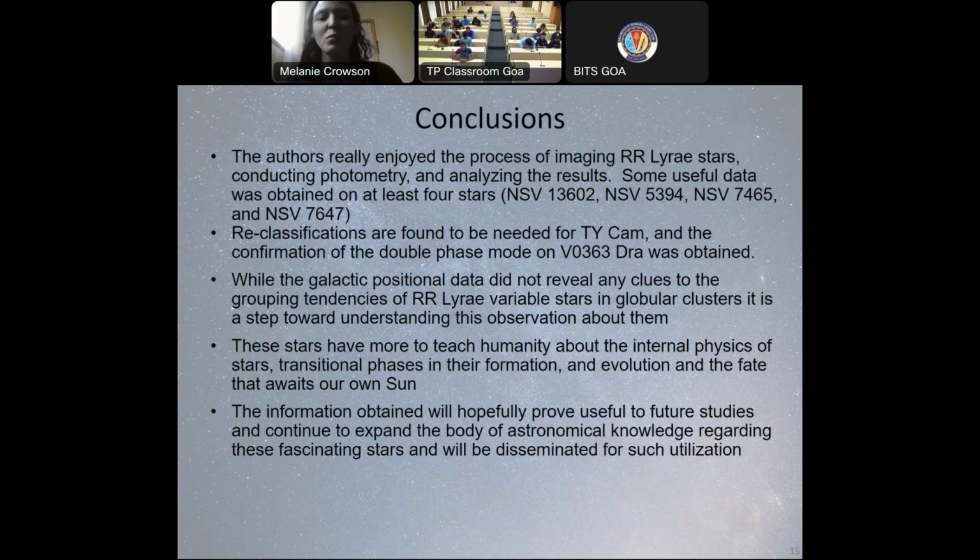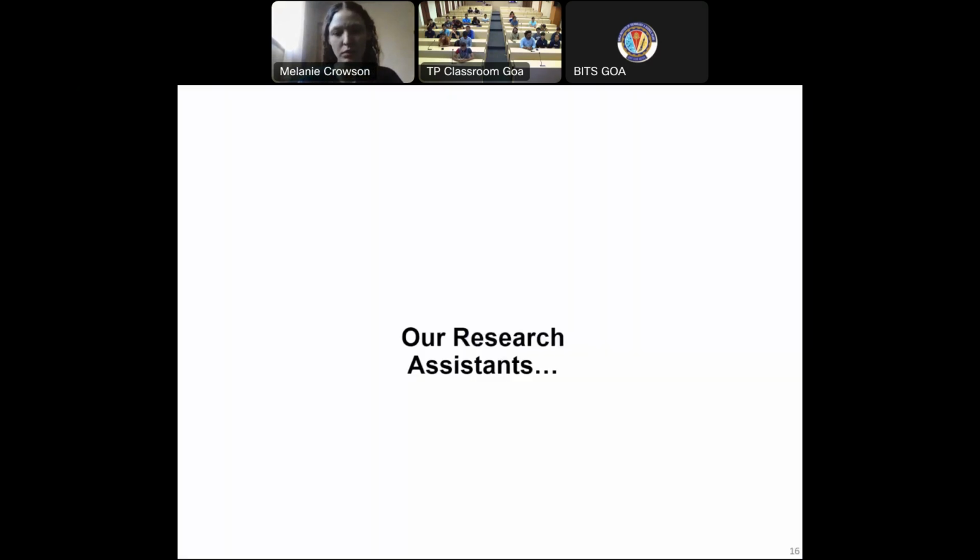So I'm picking up some work again here on that double mode star. I really wanted to be sure that I shared that one with you guys, that double mode of V0363 Draconis. It's a pretty cool star. We had a really fun time doing this project, my professor and I. It was very informative, and we found some really cool data there.